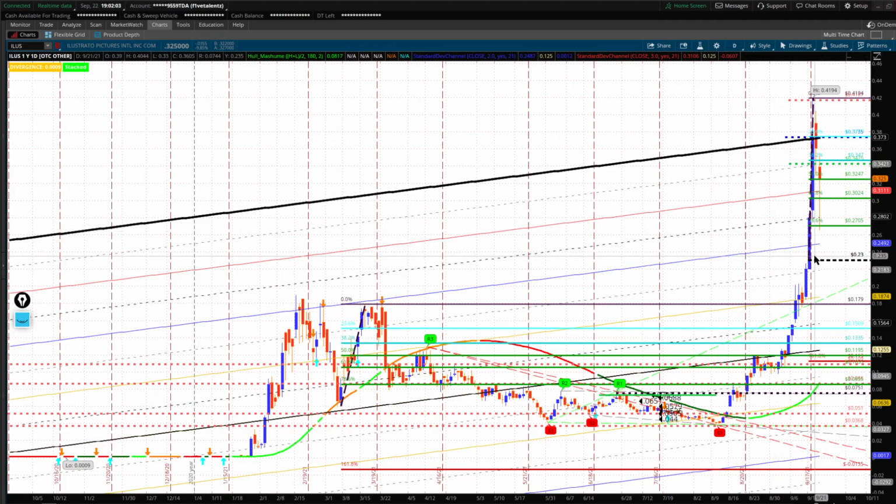But again, I'm never going to just sit and watch my profits go and then start losing money. So if it gets down around here, I might take my profits out, and then if it continues downward, I'll wait for the dips and wait for the next run and put money back into it. So that's what I have with Ilis.